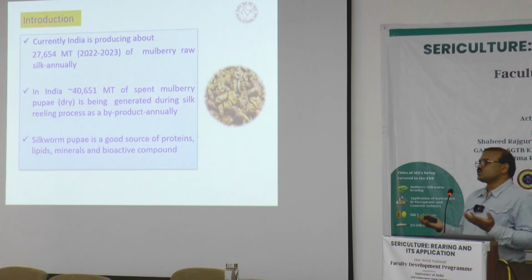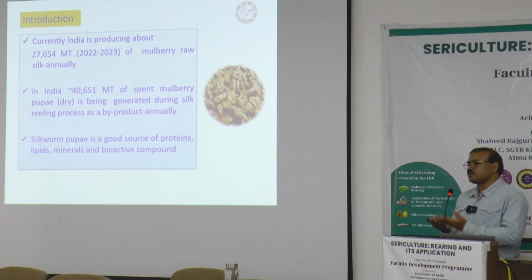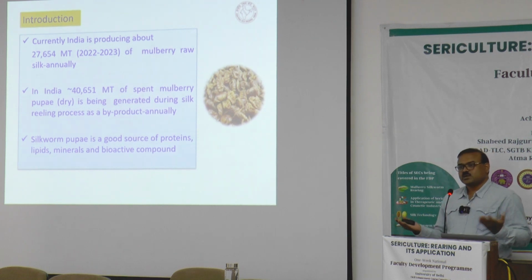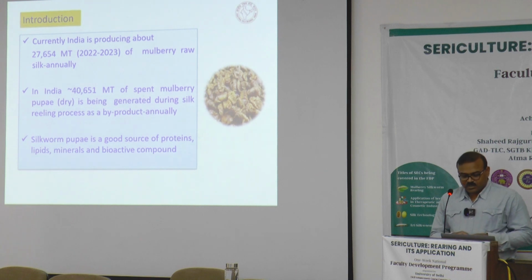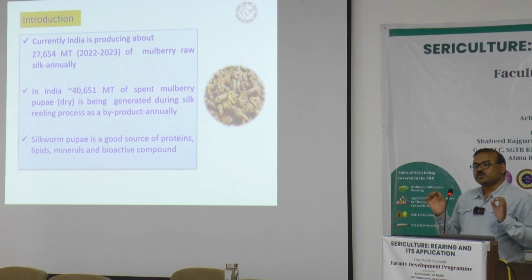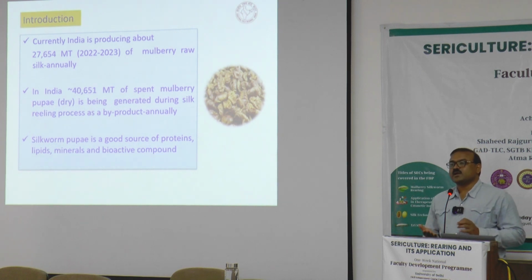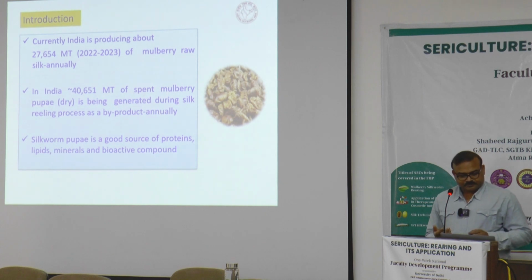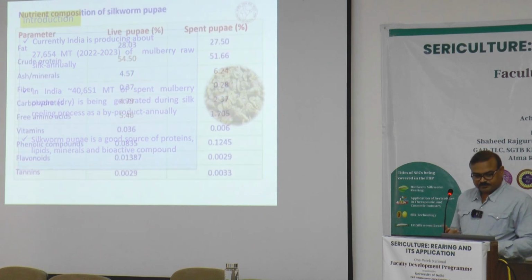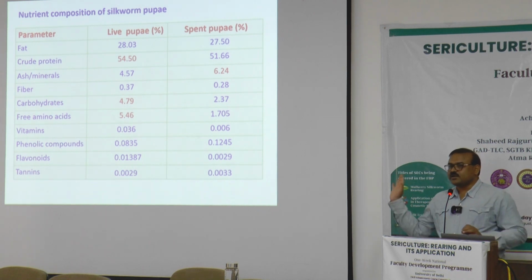Like any biological source, any biomass, silkworm pupa also contains proteins, vitamins, all nutrients, lipids. We will see what those components are. If we know the chemical composition of silkworm pupae, then we can think of how best we can use it, mainly for livestock. This is the nutrient composition of silkworm pupa, which we carried out in our laboratory.